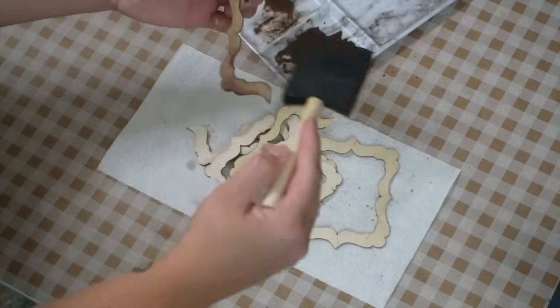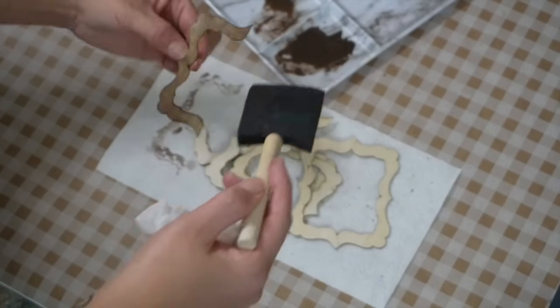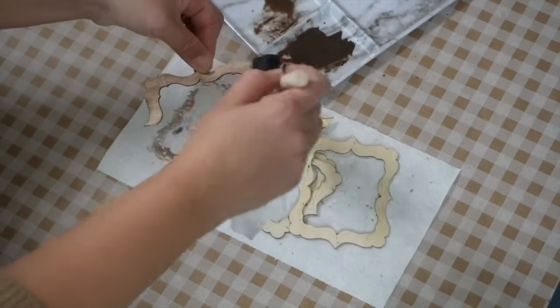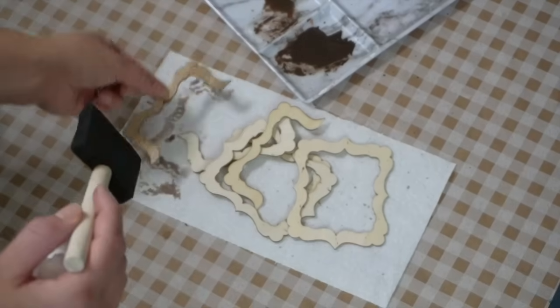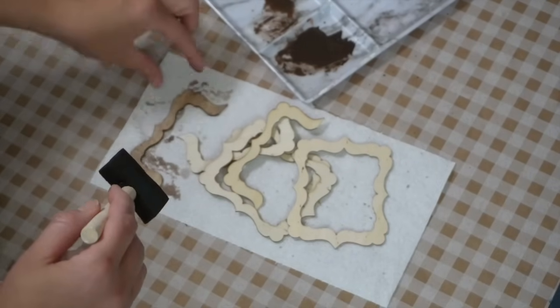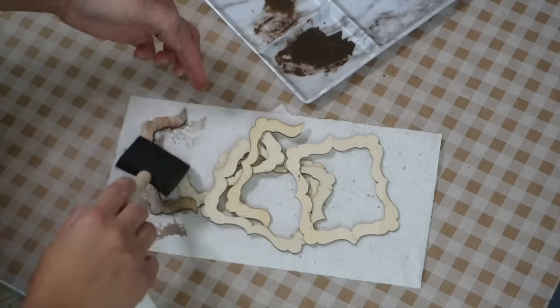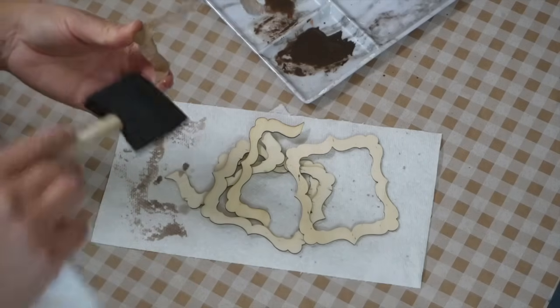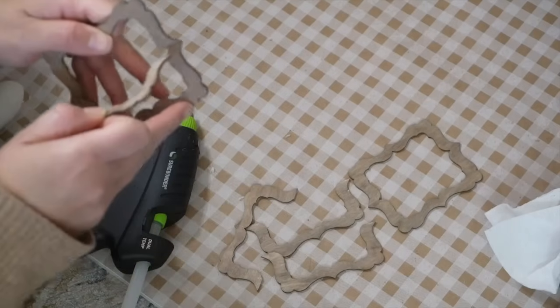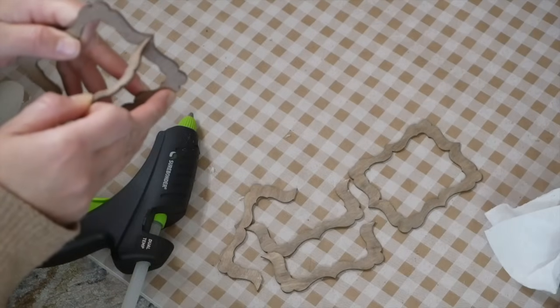After I cut them down, the next thing I needed to do was stain them a little bit. And I had a little bit of acrylic brown paint. And what I did was I watered it down a little bit so that it would be semi-transparent. And I began to brush them with the stain in order to give them a little bit more of a finished look.